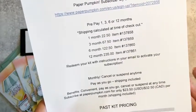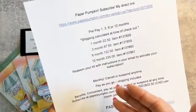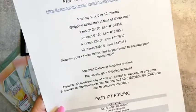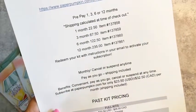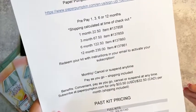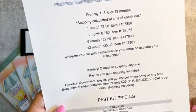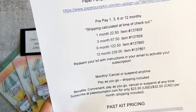Otherwise, you can pay for it, and if you don't activate with the email and the instructions in that email that you receive, you're not going to get your kit. You're going to be waiting and waiting. So you need to activate it, and it's super simple. There's super simple instructions in the email for you to go ahead and activate it, and you'll need to activate it by the 10th of the month that you want to start to receive your kit.